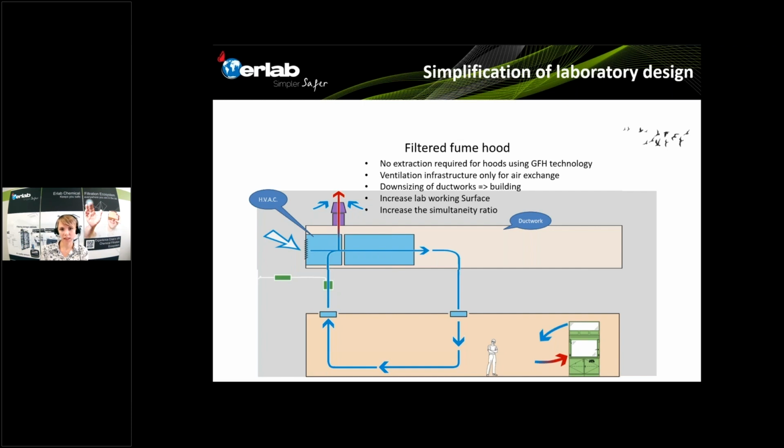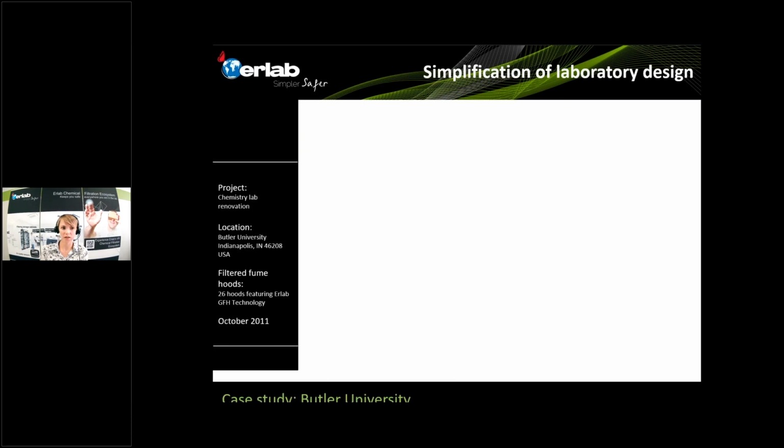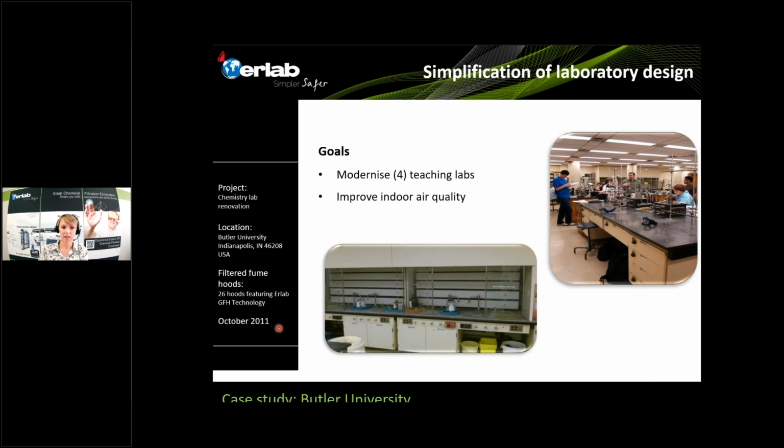To illustrate this flexibility and the simplification of laboratory design, I'll tell you now about a case study which took place at Butler University in the US. So this project took place in 2011, and it was a renovation of chemistry labs, teaching labs, with different goals: modernize these labs while improving indoor air quality.